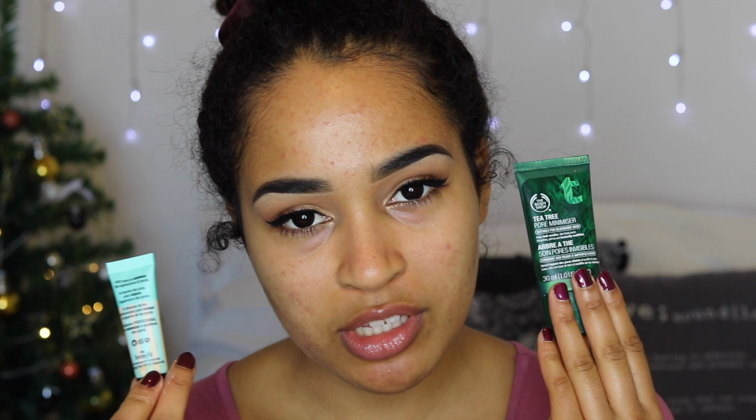So these are the two primers I've been using. I have got the Body Shop Tea Tree Pore Minimizer. This is really great for if you have blemished skin like me. It says that it smooths, primes and instantly mattifies, which is what I want it for. And then I have the Porefessional as well, which I prefer to use just sort of on my nose where I do have more visible pores.